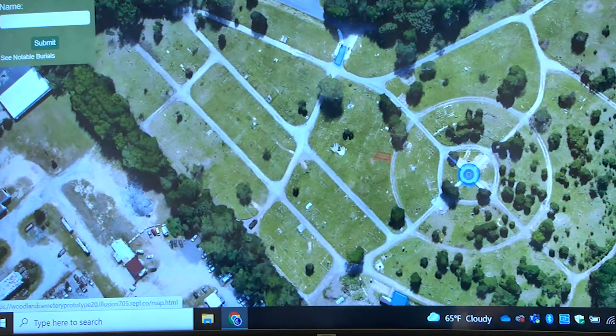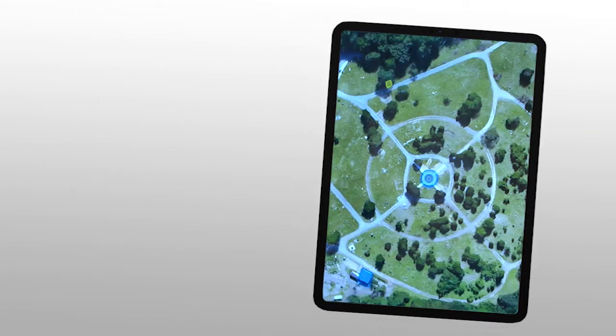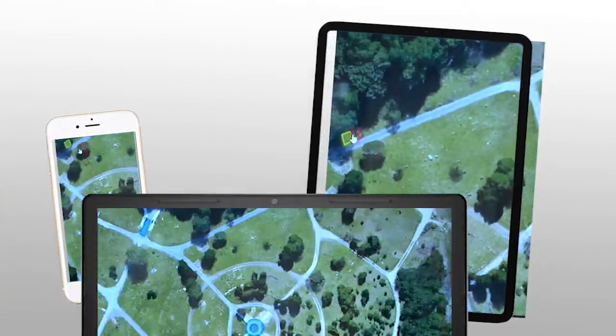You can see if you drag over the different parts of the map, you'll see these little red squares pop up, and each of these red squares indicates a plot on the map. If we click on one of them, it will highlight, and it will tell us the section letter and the plot number. Our client told us that she wanted us to make it so that basically you could use it on an iPad, so that when people come to the cemetery, they can just give them an iPad. So we did make it completely mobile friendly, so it can work on an iPad, it can work on a phone or a computer.